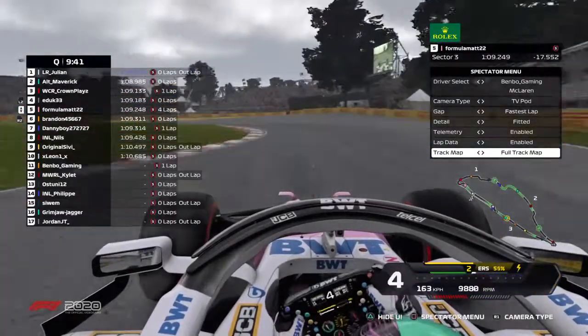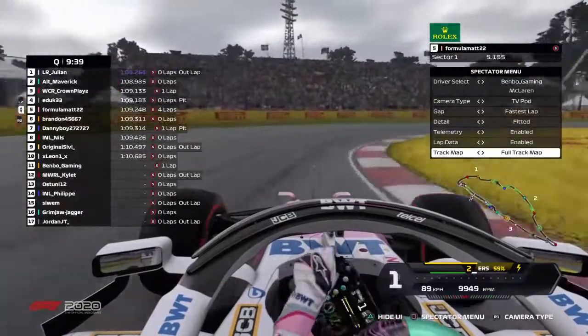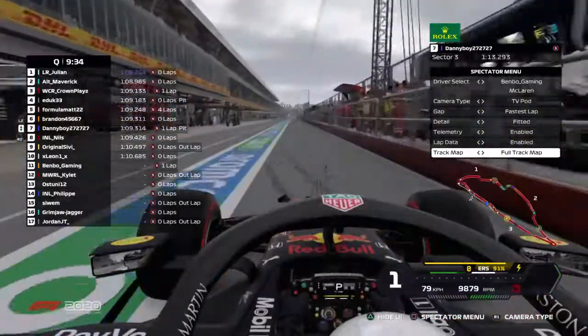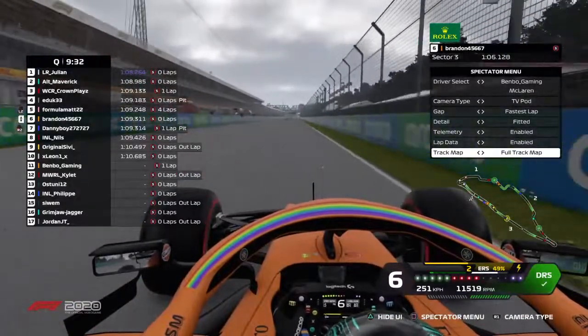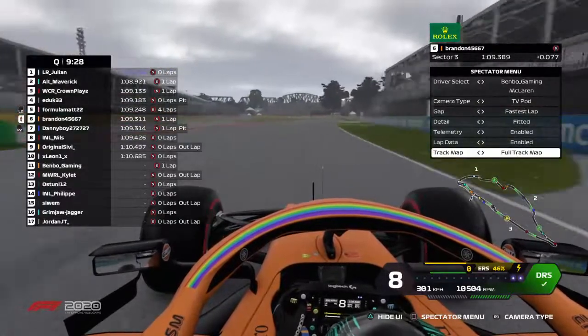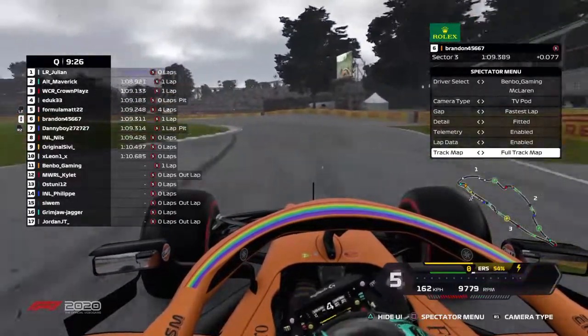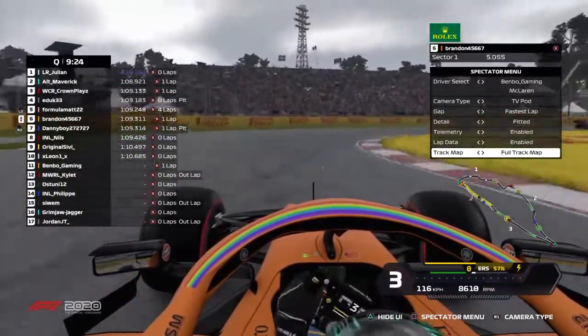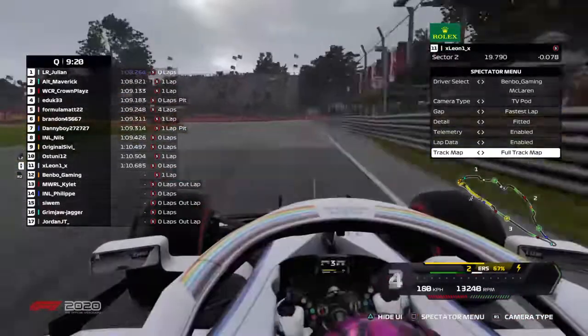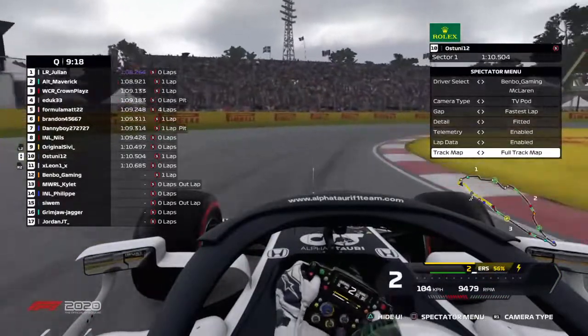Formula Matt goes to P5, which is a decent lap. I think we have Leon at the end of his lap. Oh no, he just started his lap. Rim George Jagger, no, Maverick. Improves his time a little bit, but still far away from Julian. Brandon unable to find any time on his lap there. As we got some times coming in thick and fast now.